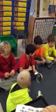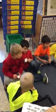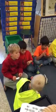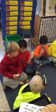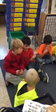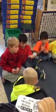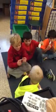Isaiah, what about your shape? I like the pointy one because it has 8 sides and my favorite number's 8. Can you raise it up? So it's an octagon. Very good. Anthony. I like it because it does things very perfectly. Okay. Blake. I like mine because it's shaped like a pizza. Is it shaped like a pizza? Can you raise it up so we can see it? Yeah, it does.